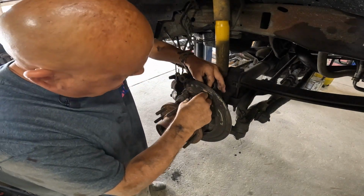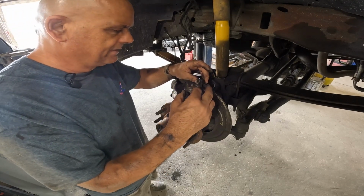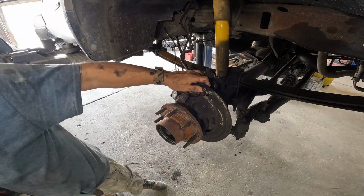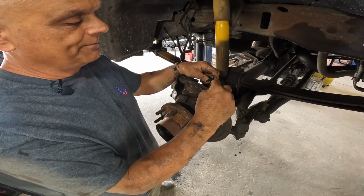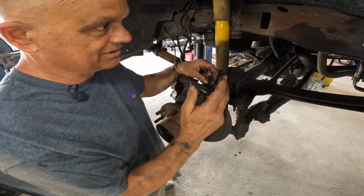Let's take a look at this thing here. I was surprised it was even reading. There's so much metal around it. You get too much metal around these speed sensors and they don't read correctly. They'll be really inaccurate on their readings because that ring it passes through has an open slot and a closed slot. When it goes past that open slot, if you've got too much metal here, it doesn't realize it's open, so it doesn't read your speed correctly.